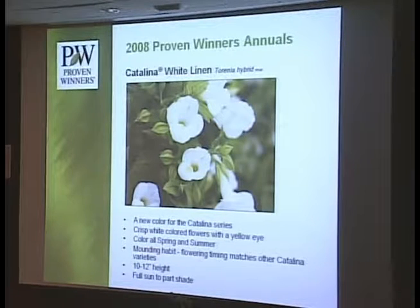Our linen white Tarina. This is very nice. It'll take full shade. And you know, shaded areas usually need to be lightened up. The new linen white really does lighten up an area. It also comes in pinks and purples. They almost look like little snapdragons. And I put these in full shade, and they love it. They love it. About 10 to 12 inches high, full sun, part shade, but they will take full shade.